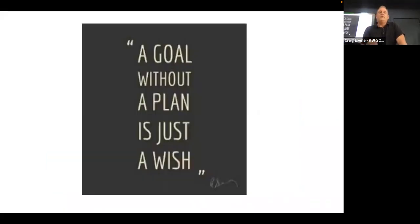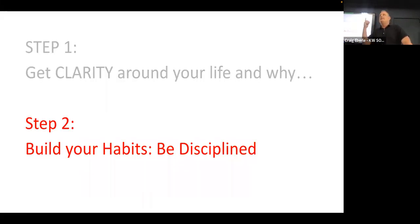And a goal without a plan is just a wish. So if you've got a goal, whatever that goal is, and you don't create a plan to get there, it's really just kind of hoping it happens, potentially. So you want to put a plan around it. So that was step one, clarity.